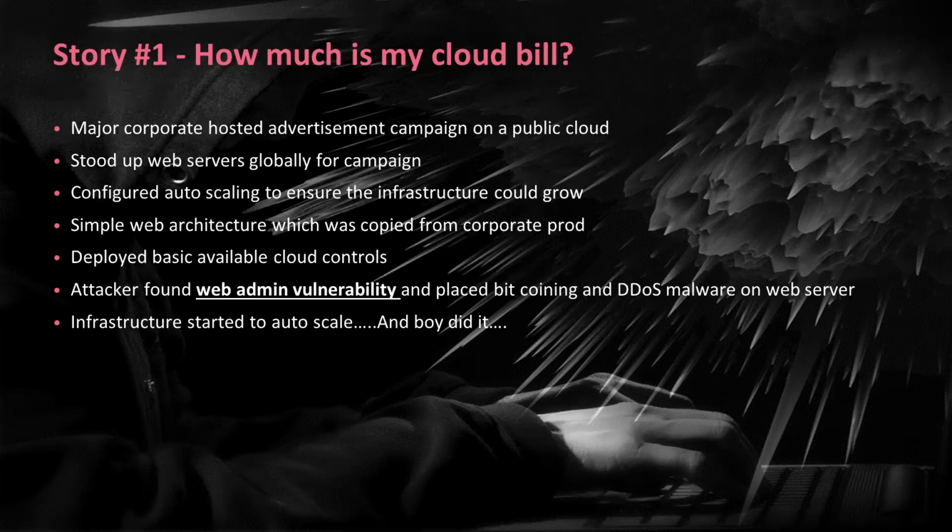Now, this web server admin interface actually had a vulnerability, and all the attacker had to do was port scan for that vulnerability, buffer overflow the process, inject the new binary, and the system ran it, and away it went. Now, the reason why the system auto-scaled was because every single one of the servers was at 100% CPU, mining Bitcoins, and the network activity was also at a very high utilization because the systems were performing DDoS attacks.